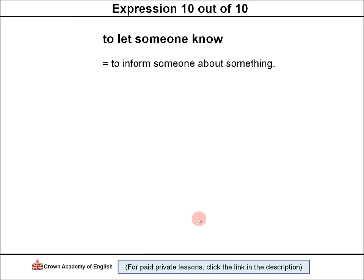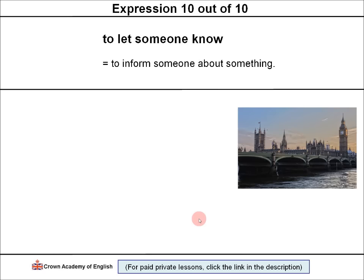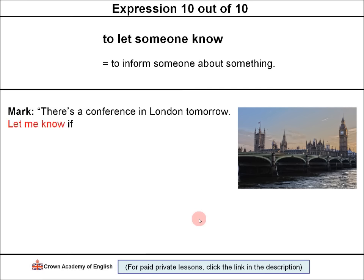Expression 10. To let someone know. And this is a very useful way of saying to inform someone about something, or simply to tell someone something. Mark says, there's a conference in London tomorrow. Let me know if you would like to go. So this simply means, tell me if you would like to go. Inform me if you would like to go. Very useful expression.